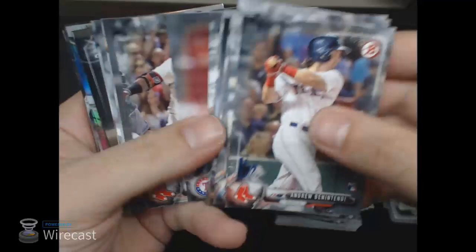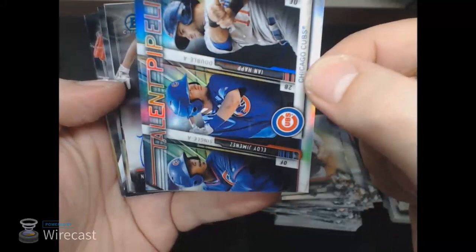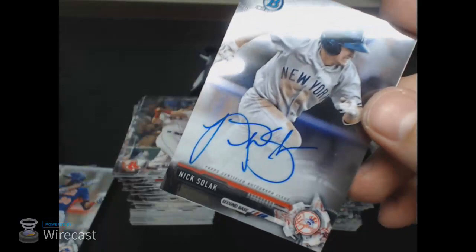230 of 499. Benny Bregman, base rookies. Should see about 60 to 70, maybe more of those in your base lots. Suarez and Becerra, Cubbies talent pipeline. Solak. So, like, that's our first of him, I believe.